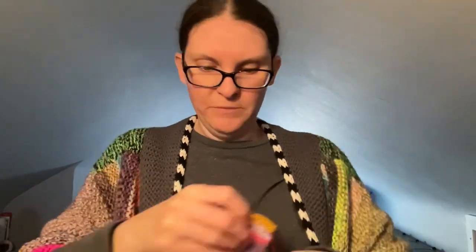So yeah, I will move Mr. Stewart. I would love to get to the toe of these today. I still have to cast on the second sock, so maybe I'll do that too. I don't know.